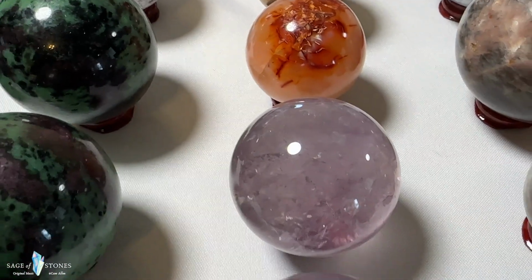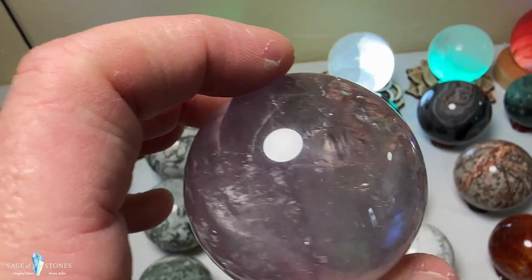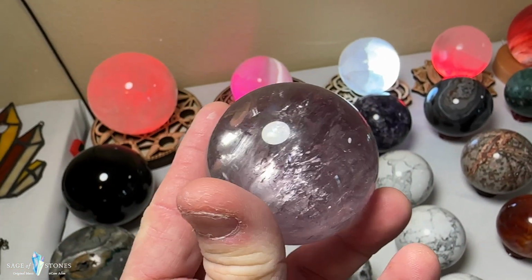And then we move into these 3 amethysts, and these amethyst spheres are something else. They've got unbelievable transparency, and they're full of rainbows. Each one of them, just rainbows everywhere and brilliant flash.